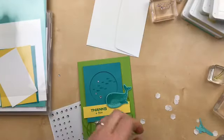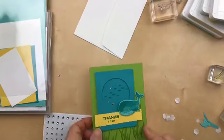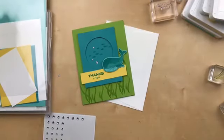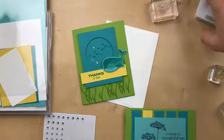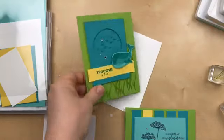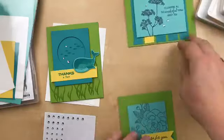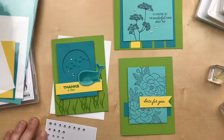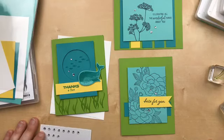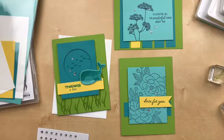So here is the finished card with the green kit. And just to show you, because I think it's really fun to see the difference, here is the card that I made, and these cards were made with exactly the same pieces. So I think it's really cool to see all the different things that you can do with one set of supplies. So let's try another one, okay?